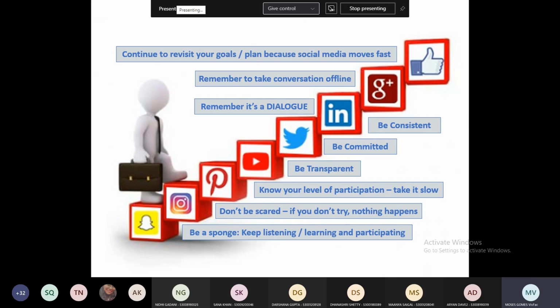Don't be scared if you don't try it, because nothing is going to happen if you don't try. At the max, what happens, you might fail, but when you're taking baby steps and those baby steps fail, nobody's going to look at you. And during that particular period, you do your learning. Be a sponge, keep listening, learning and participating.